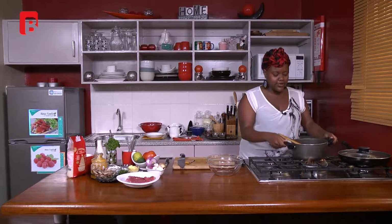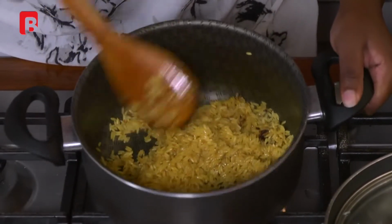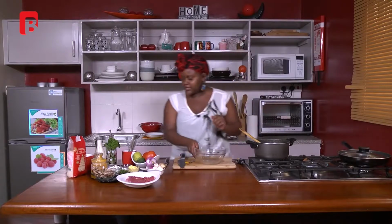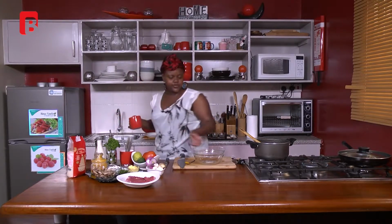So this is exactly what it looks like. If you have a look, this is what you're looking for. Okay. I'm going to place this aside as I grab myself some water because, again, like I mentioned, I don't want my rice to burn. So we're just going to get some water.